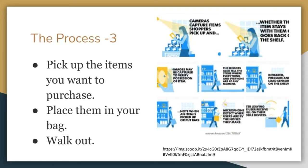This step is the easiest and the most fun part. You shop like normal. Pick up the items you want to purchase. You can pick up the item, look at the price, look at the ingredients. If you don't want it, put it back. And when you're finished, put everything in your bag and simply walk out.